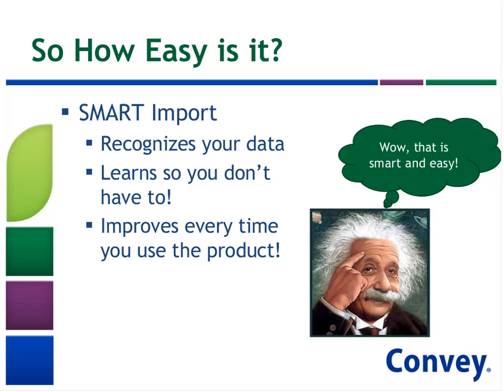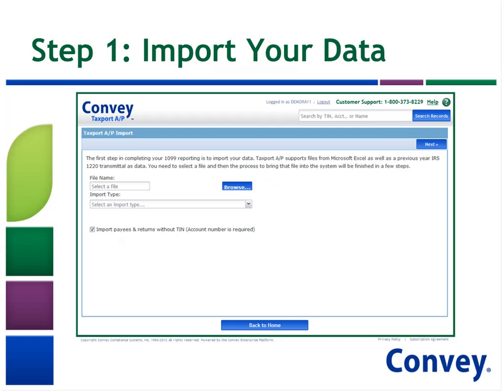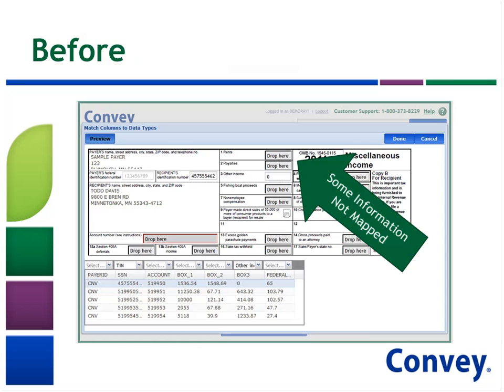But the beautiful part about Smart Import is it actually recognizes your data. It's learning so you don't have to. So if it sees a new type of Excel file import and it hasn't seen those headers before, it gives you the opportunity to map it, but the next time you import, it does that for you. So really, every time you use the product, you're improving your user experience. And importing your data is as simple as browsing for a file as if you're importing an email or attaching a document to an email, which all of us have done before.